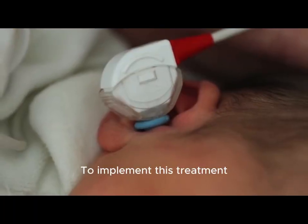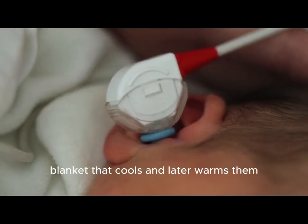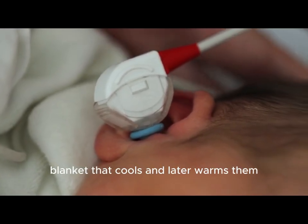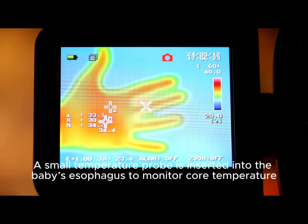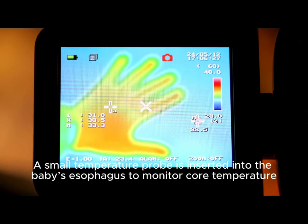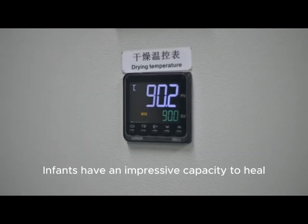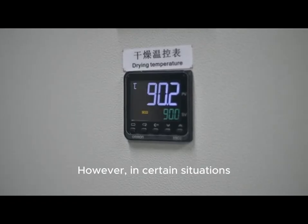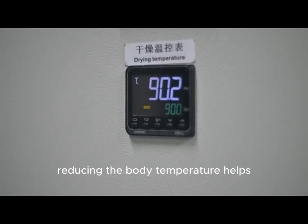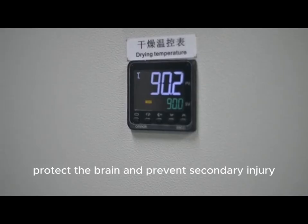To implement this treatment, the baby is placed on a special water circulating blanket that cools and later warms them. A small temperature probe is inserted into the baby's esophagus to monitor core temperature. The probe communicates with the blanket to maintain a stable environment. Infants have an impressive capacity to heal. However, in certain situations, reducing the body temperature helps protect the brain and prevent secondary injury.